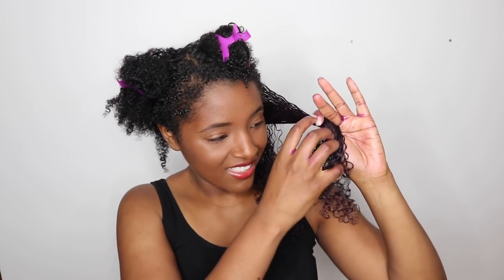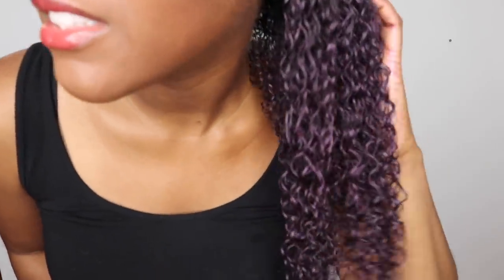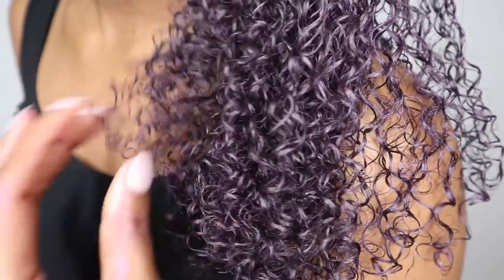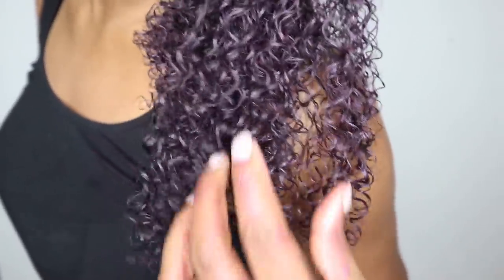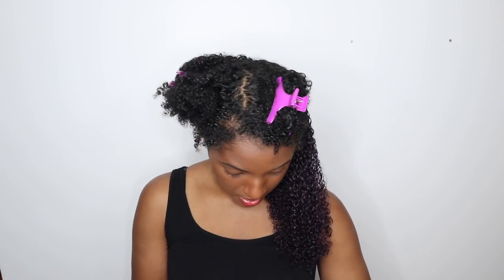Wow, this is crazy. This is so pretty. I don't know if y'all can see it, if it's doing justice, but you can really see how vibrant this color is, y'all. You can see it all between my fingers, but it's so vibrant. Y'all, this is beautiful. Literally beautiful. Like, wow.